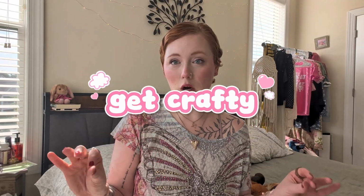Next one is getting crafty. Doing lots of hobbies, arts and crafts, things like that. Nice ways to have fun and add magic into your life, not to mention how much it helps your mental health. My favorite lowest effort one is coloring. Sewing is a really great one. Scrapbooking, junk journaling, literally anything that's just going to keep you from doom scrolling on your phone. Because if there's one thing that is your enemy when creating a magical, whimsical life, it is doom scrolling. Okay? I've made my point.